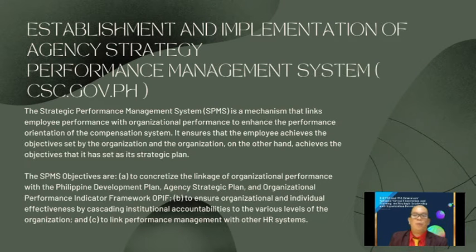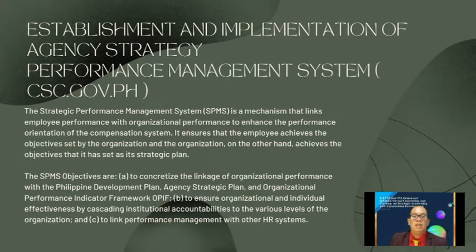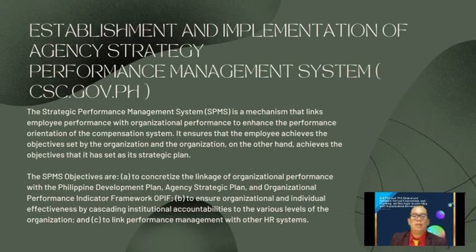If we study performance management systems in private entities, there's a need for them, of course, in the government sector, on the government side. So the Strategic Performance Management System, or SPMS, is a mechanism that links employee performance with organizational performance to enhance the performance orientation of the compensation system. It ensures that the employee achieves the objectives set by the organization, and the organization, on the other hand, achieves the objectives that it has set in its strategic plan.